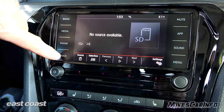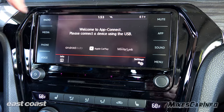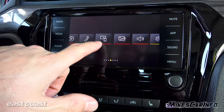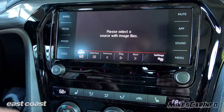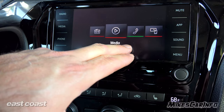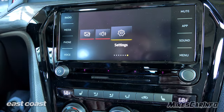You can pair your phone, voice recognition, and all these different soft touch buttons, so they stay fixed. Apple CarPlay and Android Auto is available. You just plug in your device. So you have App Connect. You can go right, trying to get to it right there. So you can actually plug in a USB and look at images here, which is pretty cool. There's your radio. So basically, it's just the soft touch buttons here, but here on the screen, and you kind of scroll through.